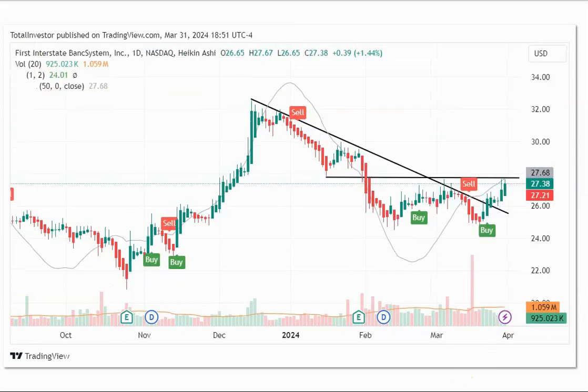Next is First Interstate Bank System. FIBK is the symbol. Again, I've got quite a few stocks that are breaking trend lines here. The trend line coming down from the old highs was broken. I believe that was actually Friday of last week. And now we are actually touching the resistance level that we had going back a couple of months here. So that might happen early next week. Wait until that happens, and that will be the actual buy signal. Or if we're going with just the indicator, that happened last week. Okay, but either way, it looks good.